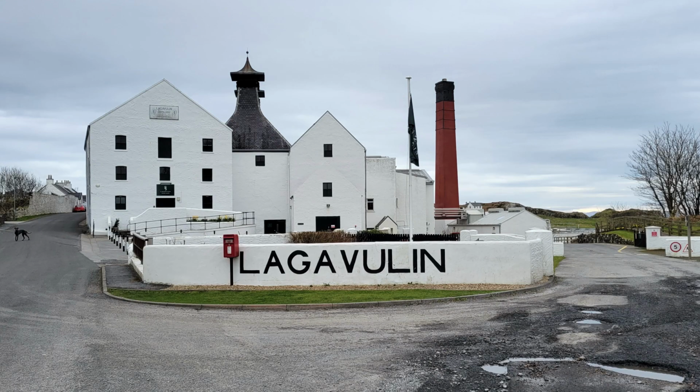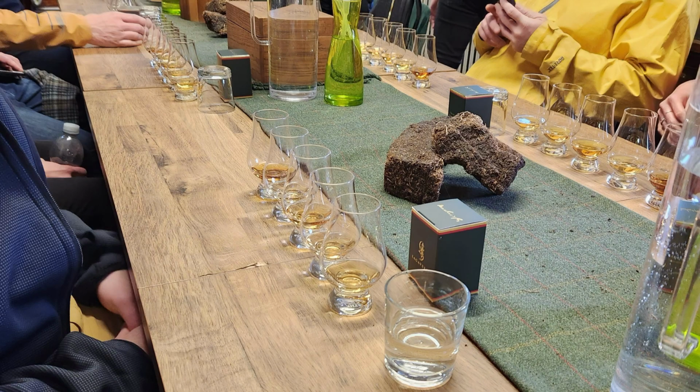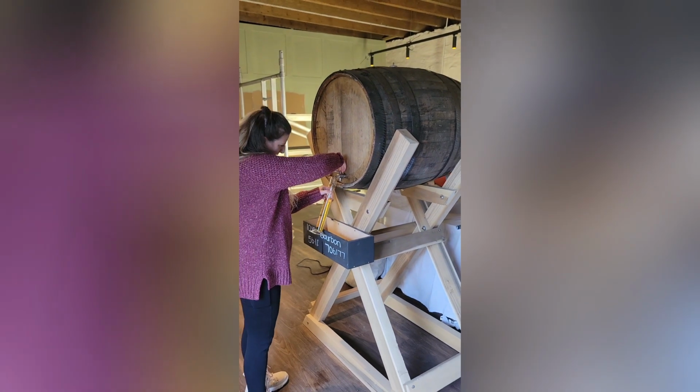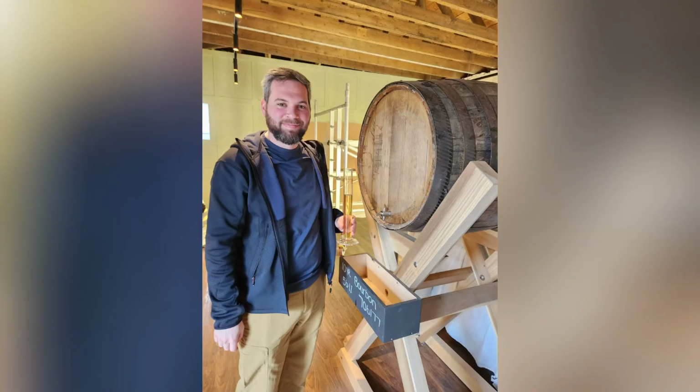In the original posting for this cruise, it said that we would be doing a walking excursion to Lagavulin. When I asked the expedition leader about it, she had no idea what Lagavulin was. So John and I ended up booking our own Lagavulin tour and tasting experience. This included an opportunity to bottle some Lagavulin of our own to take home with a special blend that's only available if you come to the site.